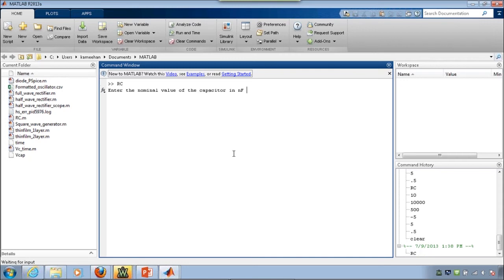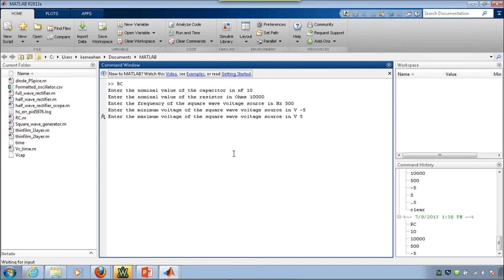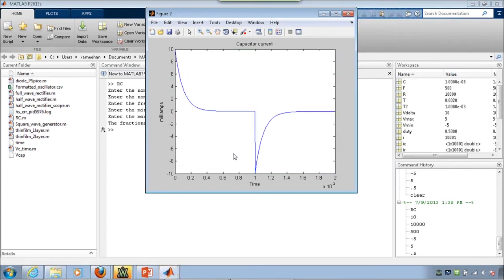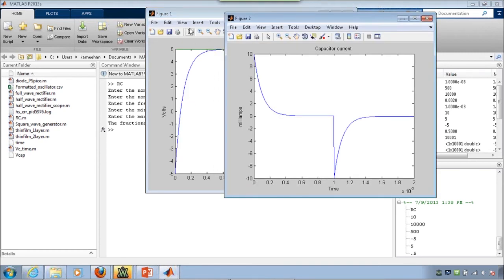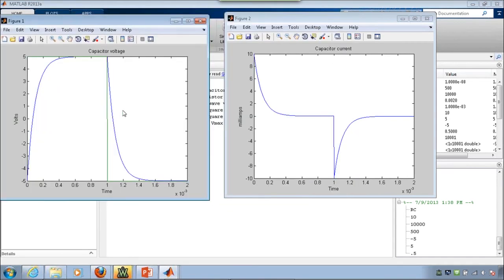I start the program. We're using a 10 nanofarad capacitor with a 10,000 ohm resistor in series. We'll be having a 500 hertz square wave, and its minimum voltage will be minus 5 volts, upper voltage is positive 5 volts, the extremes on the Analog Discovery arbitrary function generator, and the duty cycle for our case will be 0.5. Students would then develop a program that would allow them to see the voltage across the capacitor, which is in figure number 1, and the current going through the capacitor as a function of time for one complete cycle.